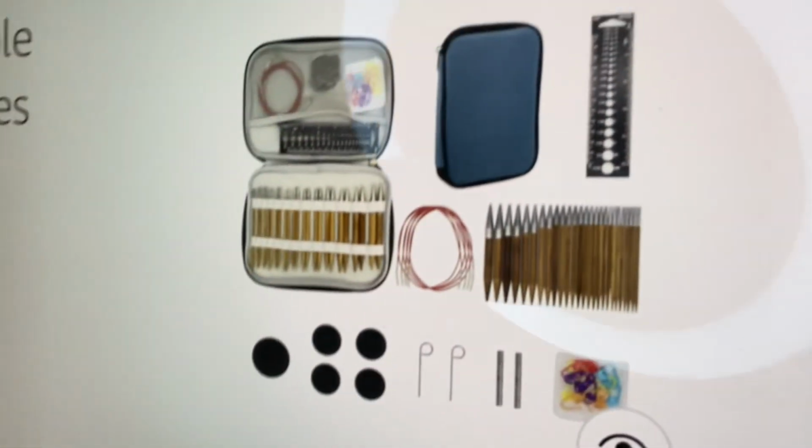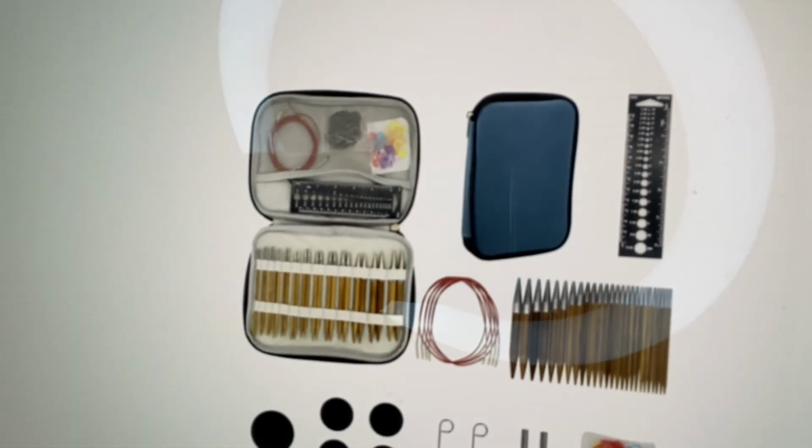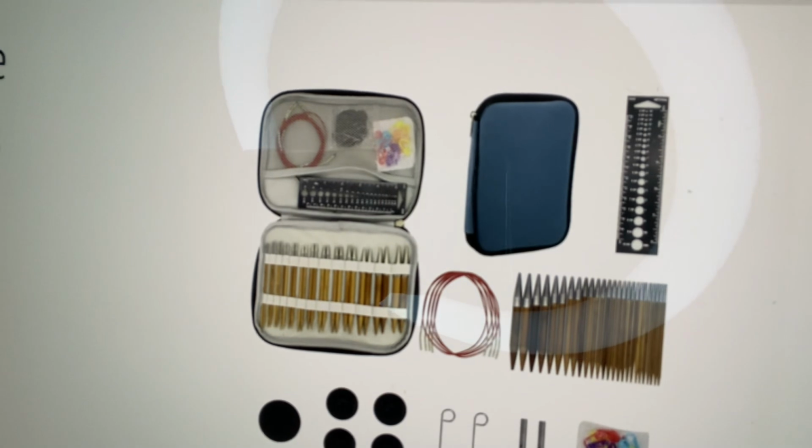This is the set by Rudy's also that's no longer available that I sent to one of my friends. And that one having the bamboo, she did end up having to re-glue some of them because bamboo shrinks, and there you go. So she did end up gluing some. Loves the set though, it works quite well for her. Okay, that's cool.